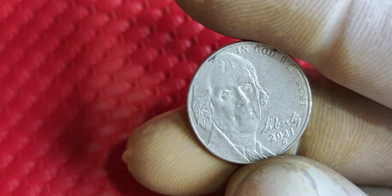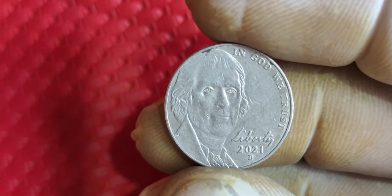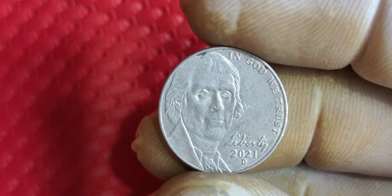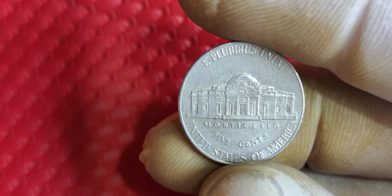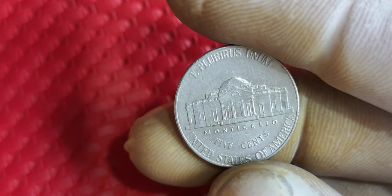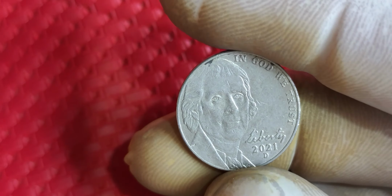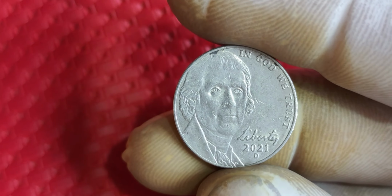So, why are people willing to pay $1.8 million for a nickel? It all comes down to supply and demand. There's a growing number of collectors out there, and they're always on the hunt for rare, high-grade coins. When a rare coin like this pops up, the bidding wars begin. With its unique mint errors, perfect condition, and limited availability, this 2021 D nickel checks all the boxes for what collectors are looking for, and that's why it's fetched such a mind-blowing price at auctions.